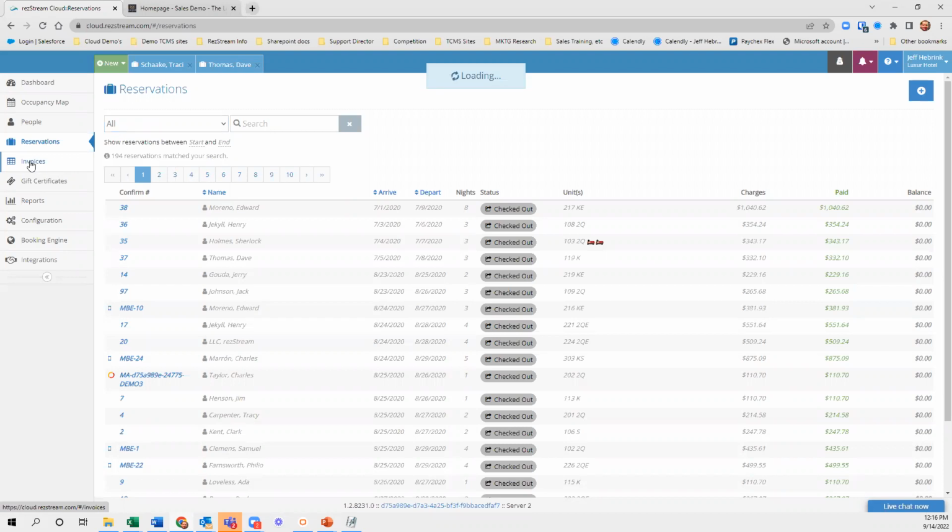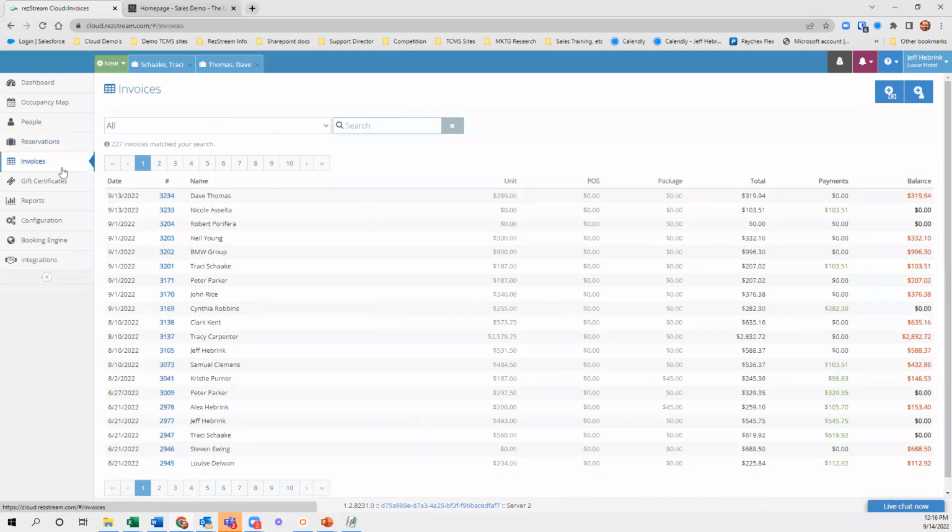The invoices section, depending upon the property, you may or may not even use. Every reservation has an invoice built right within it, or multiple invoices, and we allow that as well. But sometimes people have add-on items they sell to people who maybe aren't even staying with them. So maybe you have a gift shop and a local stops by to purchase something. We have a retail sale option here where you can quickly post a sale, and it doesn't have to be attached to a reservation or a person.